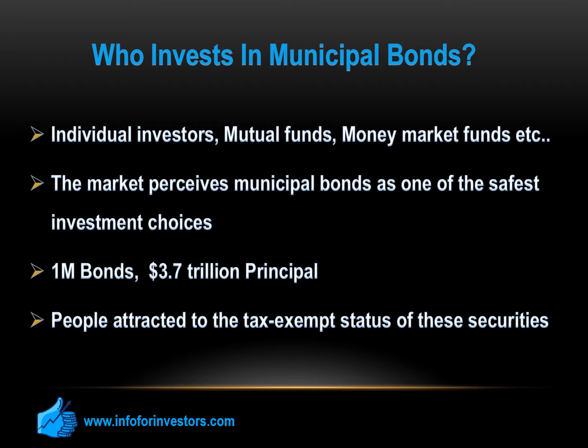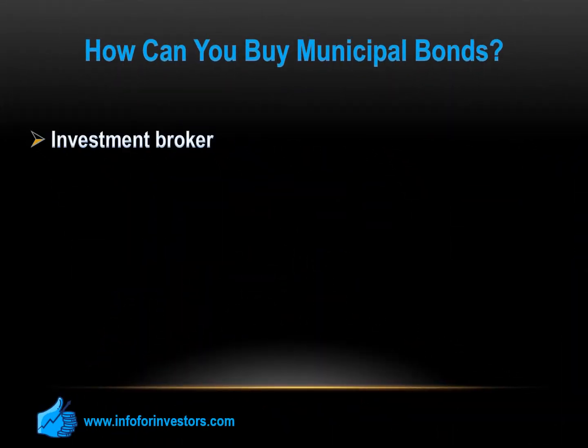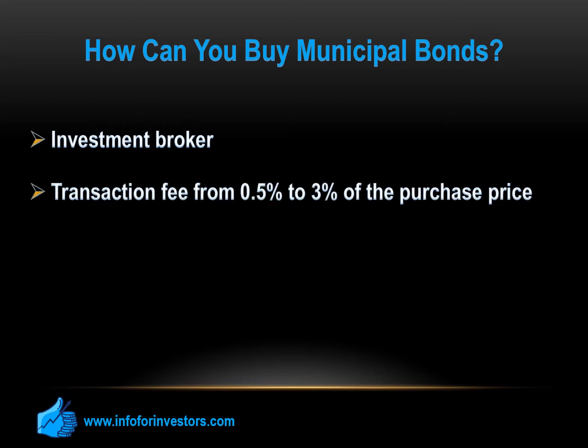How can you buy municipal bonds? The easiest way to purchase a municipal bond is through an investment broker. You might be able to find a broker who specializes in bonds, but any stockbroker will do. They will typically charge a transaction fee from 0.5% up to 3% of the purchase price. The minimum amount you can purchase is usually $5,000 and goes up in $5,000 increments as well.